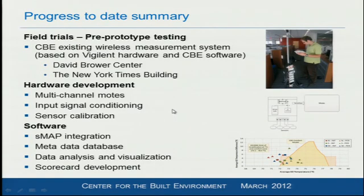Okay, so where we are to date, we're working in parallel with hardware and software developments. Basically, we've finished with our pre-prototype field testing work, and now we're focusing really on the hardware development: signal conditioning, sensor calibration, building these I/O boards. This is what we're involved in right now. On the software side, we've done a lot of integration with SMAP already, but we want to take advantage of all the cool new things that Stephen and Andrew are coming up with, so we'll continue to work with them on that. Pretty much finished with our metadata database, and now we're really focusing on data analysis and visualization software.